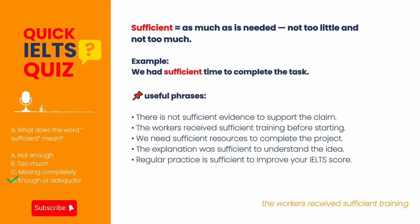The workers received sufficient training before starting. We need sufficient resources to complete the project. The explanation was sufficient to understand the idea. Regular practice is sufficient to improve your IELTS score. Using sufficient shows your ability to describe quantity and make balanced arguments, a valuable skill in IELTS tasks. Let's continue with number 10.